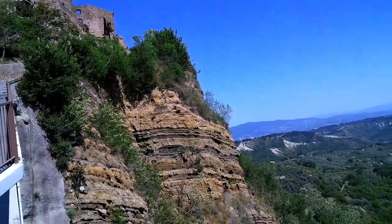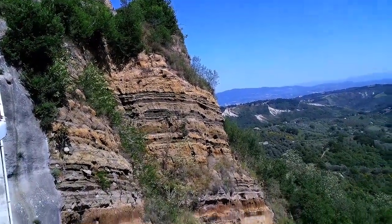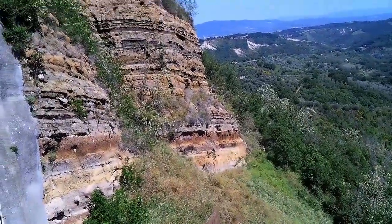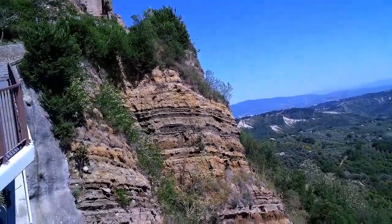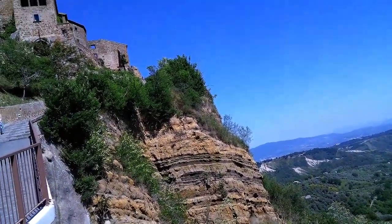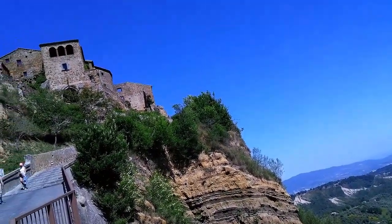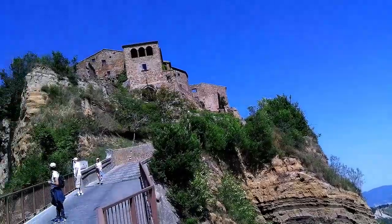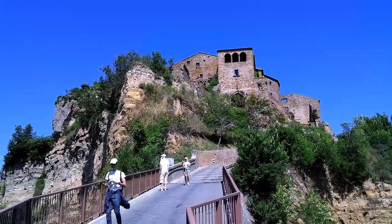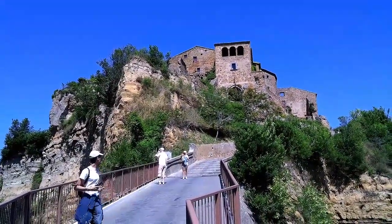There was evidence that the Etruscans tried to shore up the foundations of Civita, and when the Romans came along, they also tried to stabilize the area, but they gave up and abandoned Civita. There are several villages in this part of Tuscany that are built on tuff rock. Civita's precarious position is also affected by wind erosion, which contributes to the village's landslides.